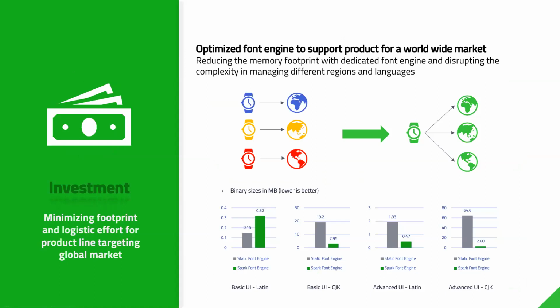Lately, we have integrated a font engine. When we are talking about small firmware binaries, fonts can be a problem, because if you want to develop an application for different sectors of the world, language integration can be complex. Each time you integrate a new language, it increases the size of the binary. But now we have integrated a dynamic font engine based on Monotype Spark. This allows you to have only one binary suitable for all your different markets. This dynamic font engine also requires very little memory. Instead of constants where you integrate the glyphs of each font, here the glyphs are calculated at runtime. That's why you have a smaller binary footprint.